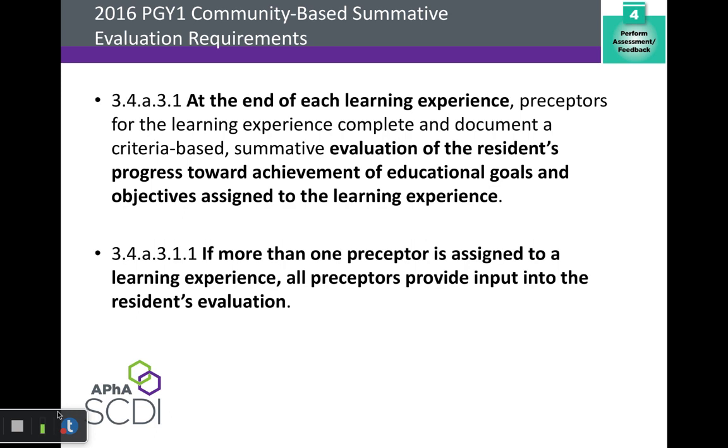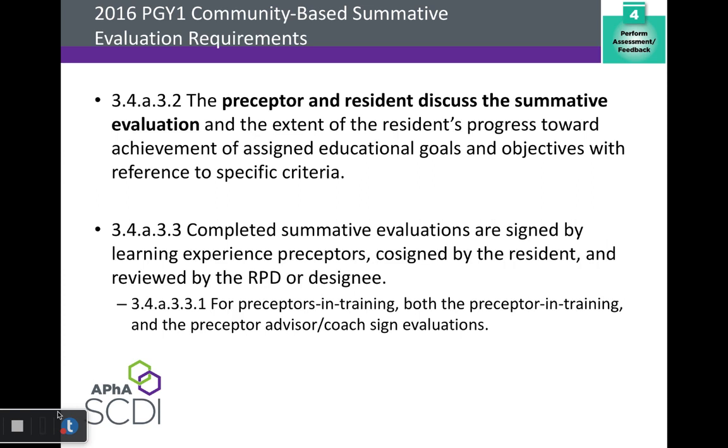If you are not assigned to a learning experience but still interact with the resident somewhat, you may want to make sure you give it to whoever the primary preceptor is. After you fill it out, it's important that the preceptor and resident discuss the evaluation, and then the evaluations will actually feed into a large plan that I will manage as the program director that helps sort of allow us to tailor the resident's growth.